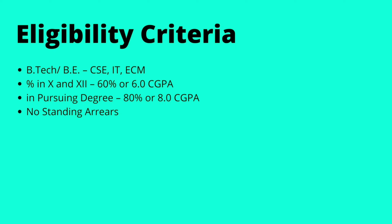The eligibility criteria was three branches: CSE, IT, and ECM. 60% or above in 10th and 12th, and 80% or above in engineering, and no standing arrears.